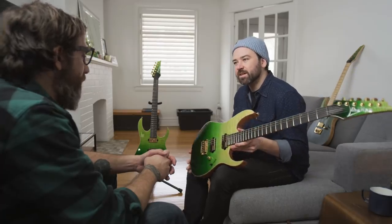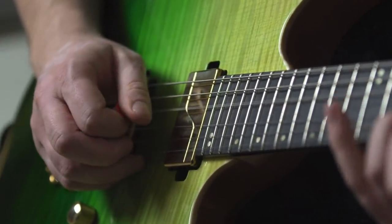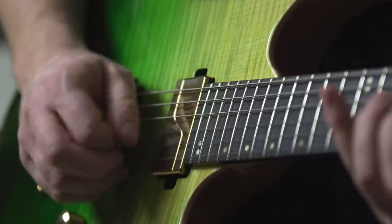So let's talk about these pickups. Are they Fishman pickups? Yeah, these are Fishman pickups. They're active, which is new for me, but I love the way they sound. So I guess you could say that you've gone Fishman? Yep, you could say that. You could say you're a Fishman's friend.